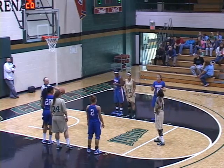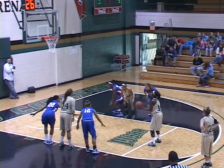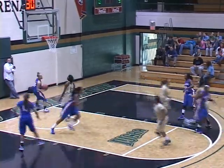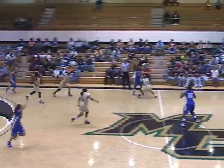She hits 71% on the year. She averages 8 points per ball game. LaKira Taylor has 5 points in the ball game. Now 37-25. 14:15 left here.